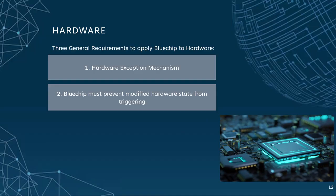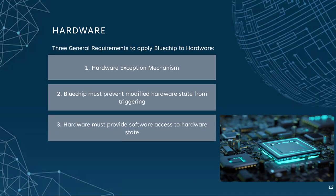The second one is Blue Chip must prevent this modified hardware state from committing immediately when the hardware triggers a Blue Chip exception. And the third one is, to enable recovery, this hardware must provide software access to the hardware state. And when I say hardware state, it could be like processor register values and other architecturally visible states.